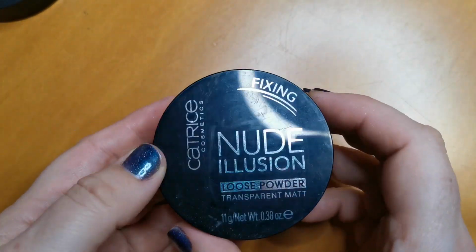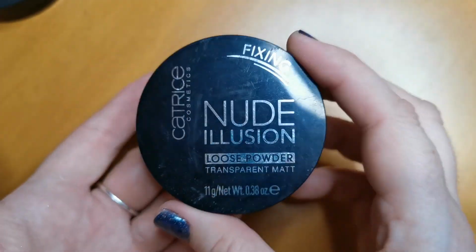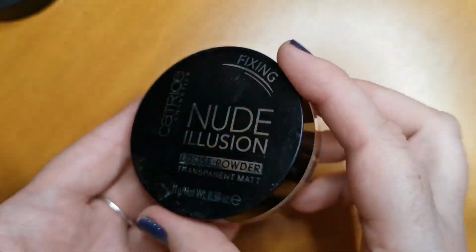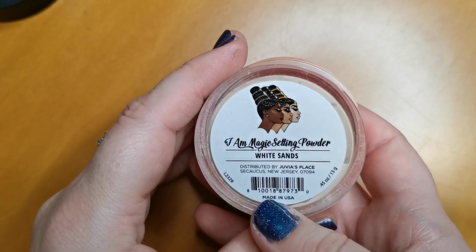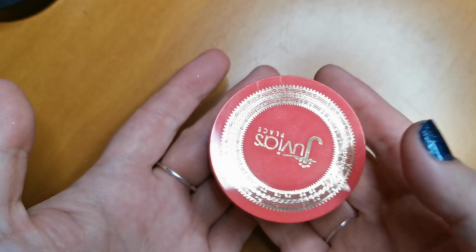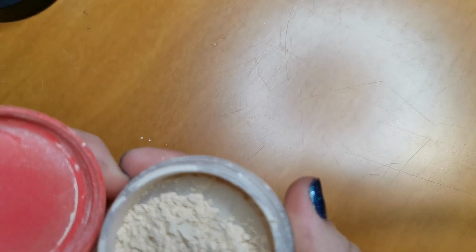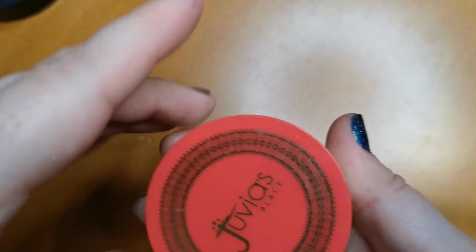This is beautiful. I'm always recommending this because it is so affordable, it's so finely milled, and it makes your skin look beautiful. So I am going to keep a hold of that. Also Juvia's Place, this is the I Am Magic setting powder in the shade White Sands. Yeah, I love this. Another one that looks absolutely gorgeous on the skin. Is this finely milled? I'm trying to remember. It is pretty finely milled. But I love this, so not going anywhere.